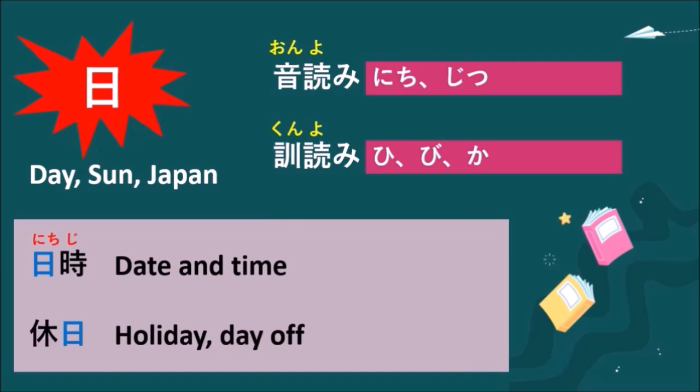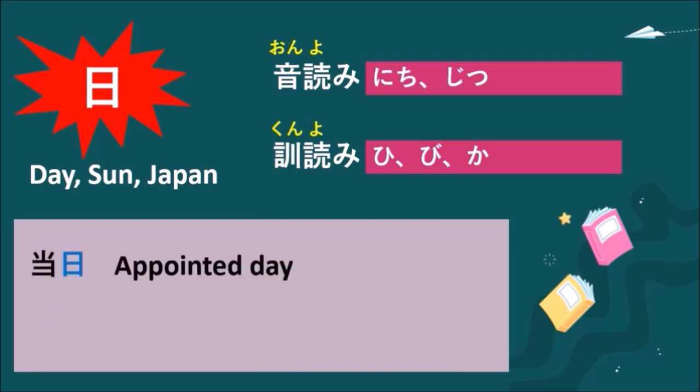Holiday or day off. How do you read this word? Kyujitsu. Appointed. How do you read this word? Dojitsu. Mean appointed or that day.